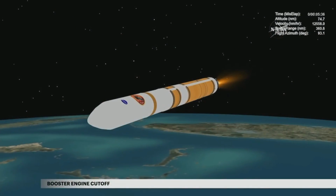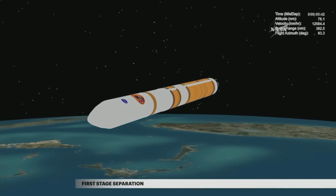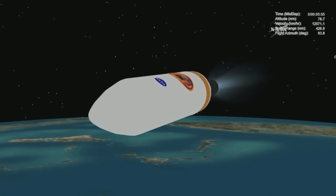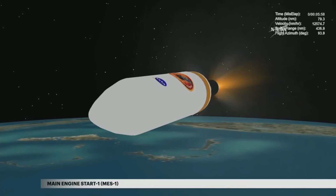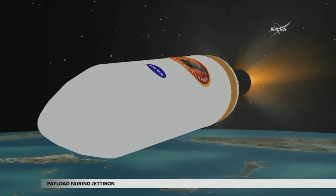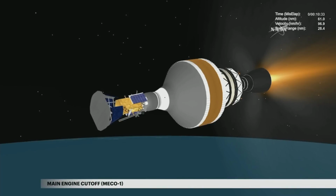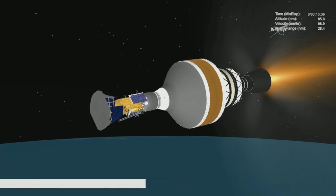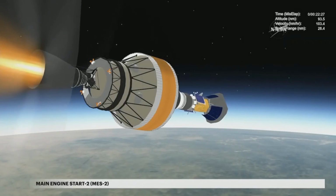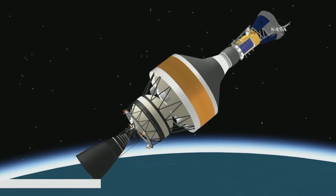At 5 minutes 36 seconds, propellant levels deplete and the main engine shuts down. 7 seconds later, the Delta IV separation system activates to release the first stage. At 5 minutes 55 seconds, the first Delta cryogenic second stage, or DCSS main engine burn begins. At approximately 6 minutes 5 seconds, the payload fairing is jettisoned. At 10 minutes 37 seconds, cutoff of the DCSS engine, or MECO-1, occurs. At 22 minutes 25 seconds, the DCSS main engine is restarted for the second burn. Approximately 14 minutes later, second cutoff of the DCSS main engine occurs.